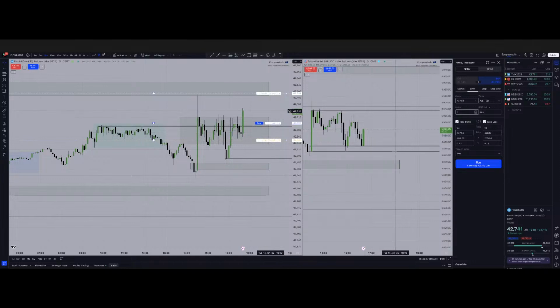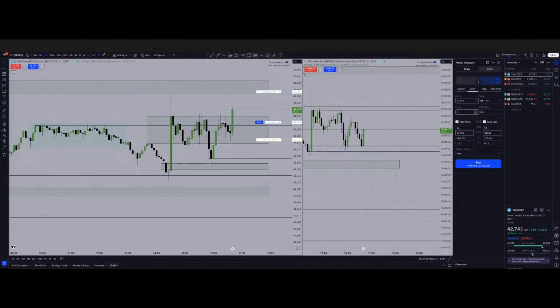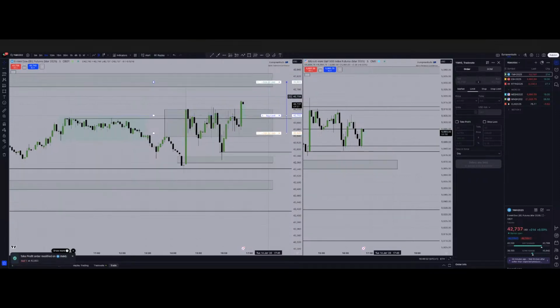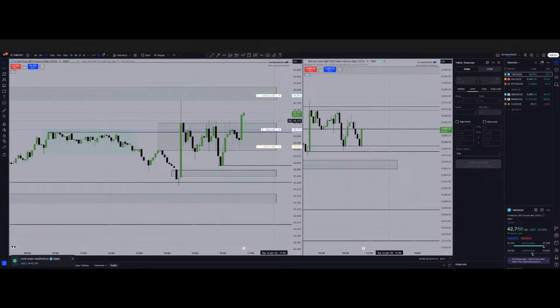Let's see if the price closes above this level. 15 seconds left. Yeah, so I'm going to place this trade to a potential 2R. The trade could work at this area here, but my stops are not very safe. So I'll just see if this works, otherwise I'll just call it a day.